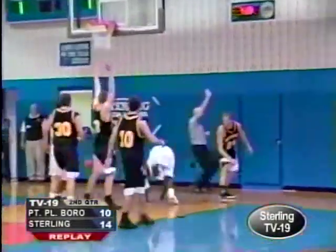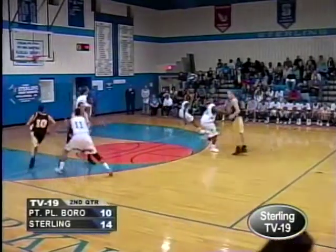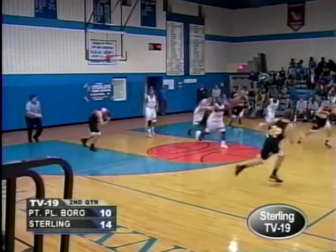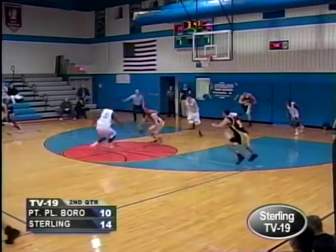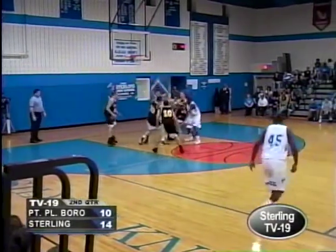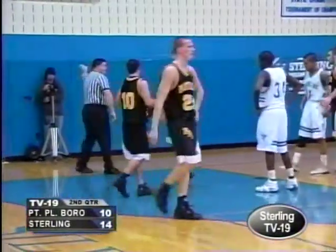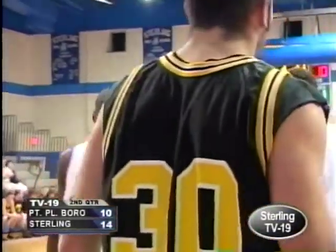There's a replay here of the last play. I don't think it looked like travel, but it definitely was a foul when he went up. They get a nice steal here. Sam shoots it. Oh, he misses it. Number 30 brings it right in. Oh, no, he passes. Fighting for the ball, and it comes out to Point Pleasant, but the super fans don't agree with that one too much.